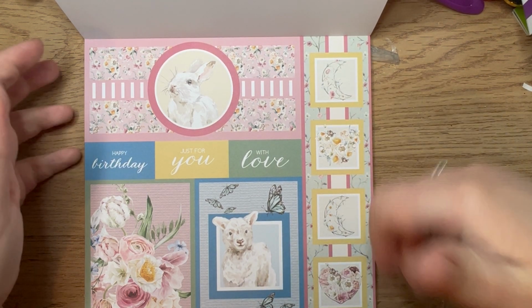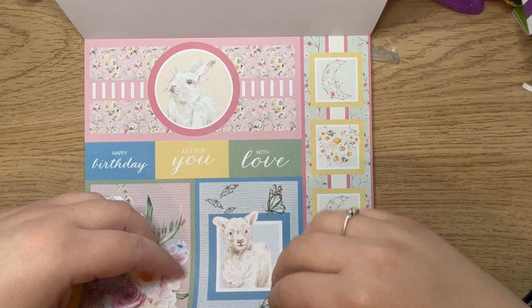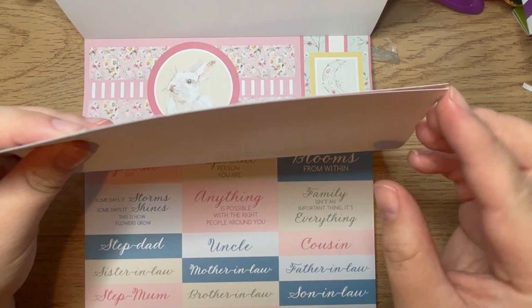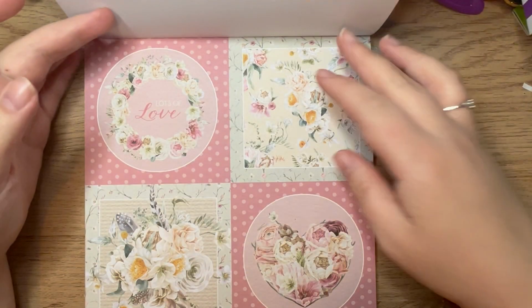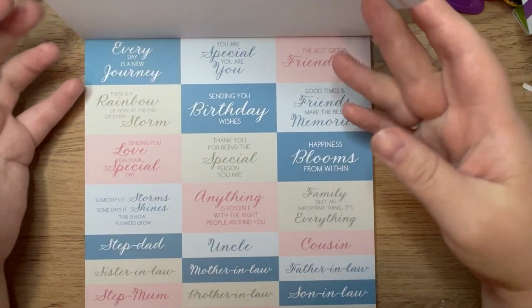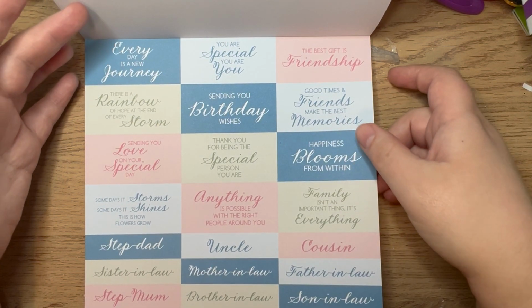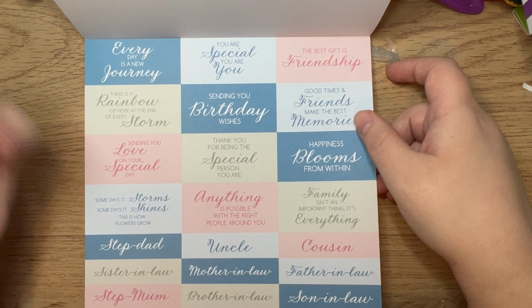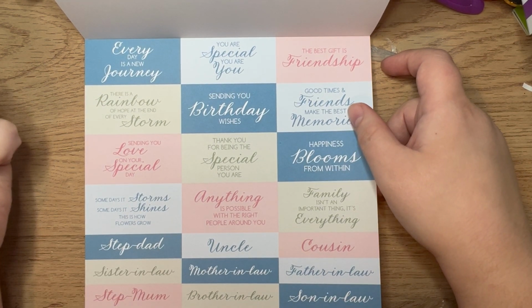And these, oh, I can't get over how beautiful the Paper Boutique products are, which is why I'm gutted I just couldn't afford to buy any more. We've got another sheet of the 4x4 toppers. And then another sheet of different sentiments. And what you find with these is that, to me anyway, you get more than you are ever going to use on these toppers.